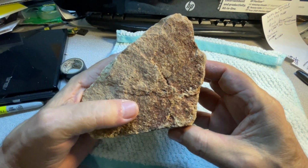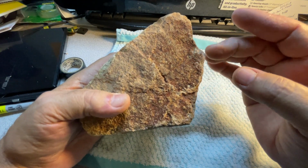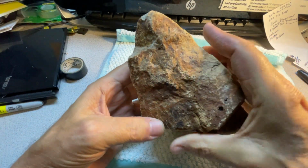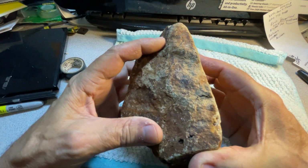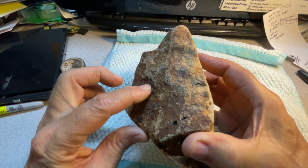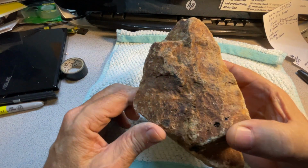Okay, then we get up here. Eye, nose, and another open mouth. See it right there. Okay, up here we go. Got yourself an eye area. A really nice button-looking nose. And then a big open mouth here. A big open mouth.